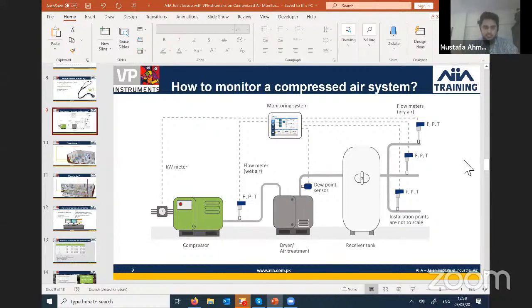But there's a catch in this, because the rated flow, which is mentioned on your compressor, is at ideal ambient conditions. So the appropriate way is to measure the flow with a flow meter and compare it with the rated output adjusted to the current ambient conditions. Let's say, for instance, today is 30 degrees and there's 50% or 60% humidity. You have to adjust the reading of the rated output to the current ambient conditions, then compare it with the reading the flow meter is giving. I hope this answers the question.